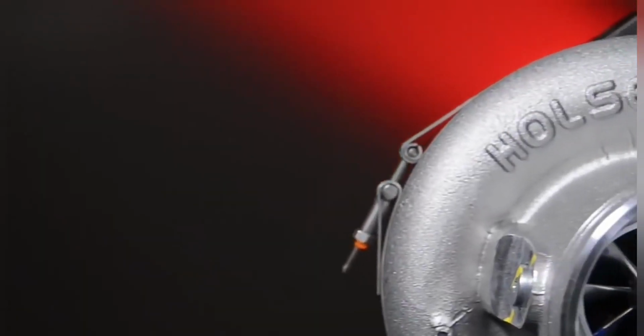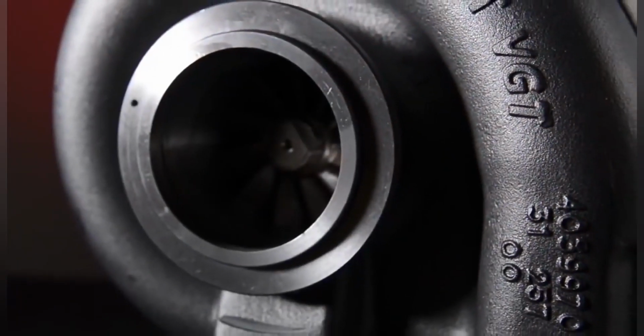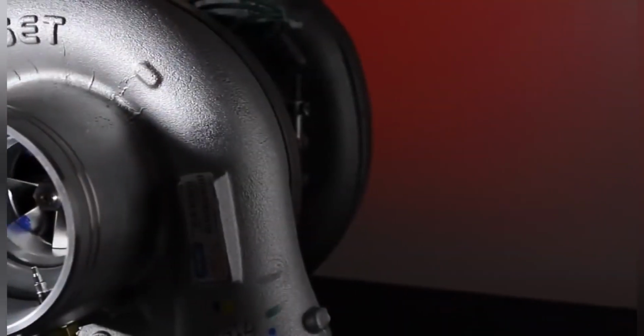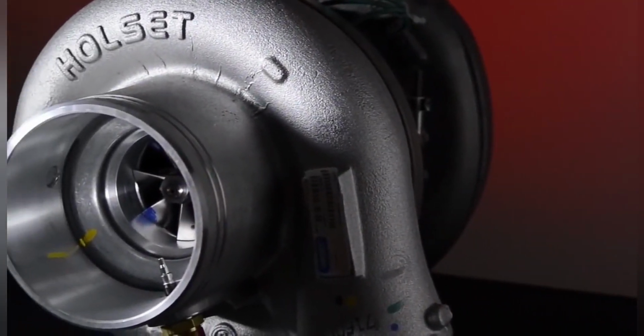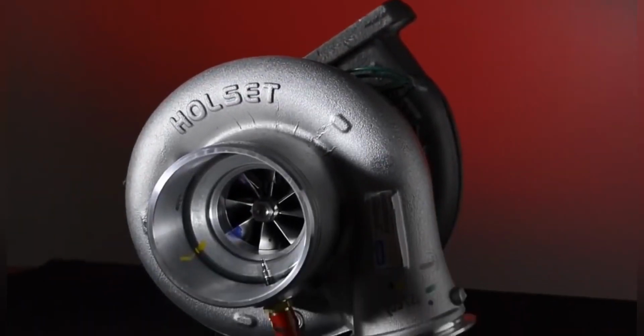This is the story of a single component, but not just any component. A component that is absolutely critical in the operation of today's advanced, clean-burning diesel engines, making possible greater emissions reduction, increased power, and better fuel efficiency. This is the story of an advanced Holset turbocharger.